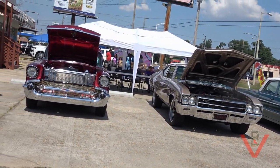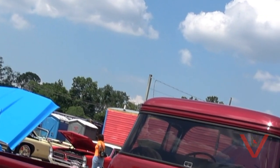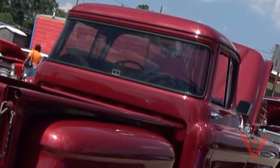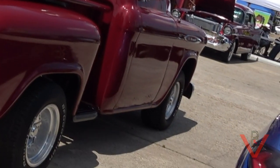I was born in 1951. I couldn't find a 51. They were kind of hard, the ones that I saw. They were all torn up or whatever, so I said, well, okay, I'll go 6 years from 51, and I found this 57. The unique thing about that, it has the big back window, and those are the most sought after trucks in what they call the tri-five, 55, 56, 57. The 57 with the big back window was the most sought after. So I settled for that, and that's how I got started.